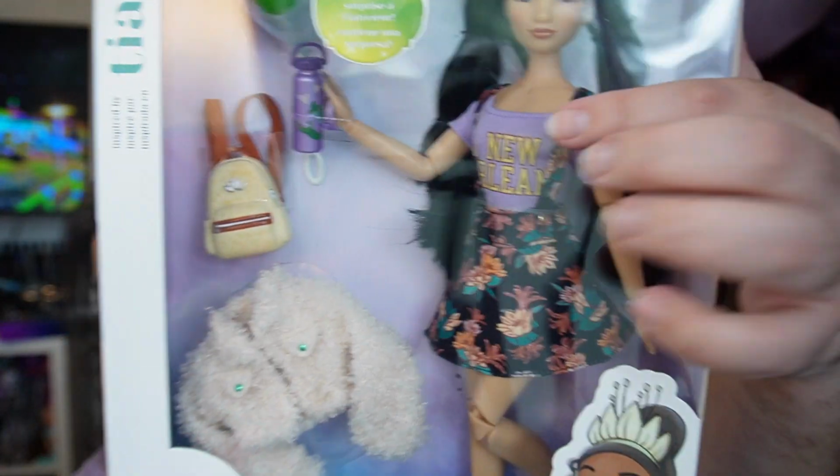For the longest time, I've wanted more dolls with casual clothing, and Disney is giving that to us. These look like actual outfits that actual people will wear. These are like outfits that I've actually seen people wear at Disneyland or similar to this, like these clothing pieces, and I love that. Now, these dolls are basically Disneybounding.